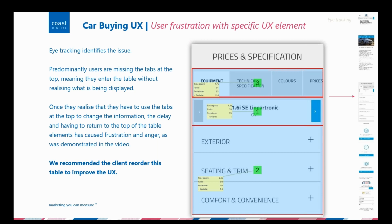Remember, they're looking for cost. What they don't see, and quite often until they've reached the end of the table, is that price is top right, almost hidden away in that top row, and people aren't seeing that until third. So the users are skipping over what is quite key information in that table.